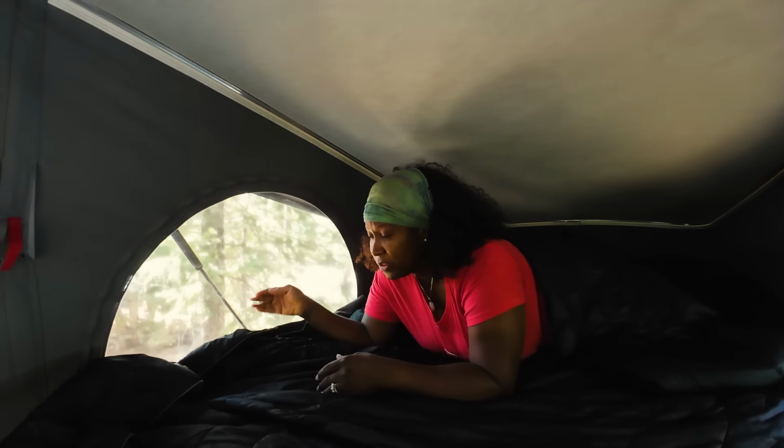And then of course, there's three windows up here. Two actually have screens. The big one that was letting in all that sunlight earlier you saw, as well as the one over to our left. This one is more of a weatherproof type screen.